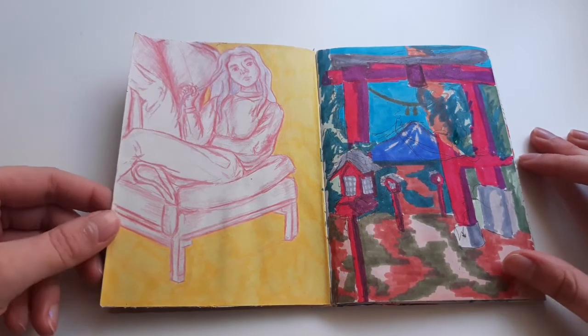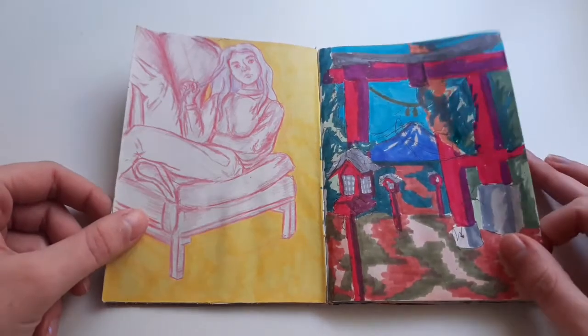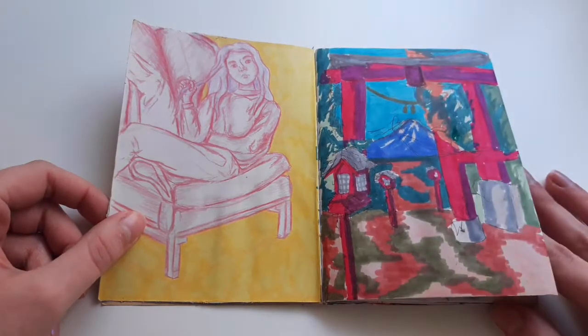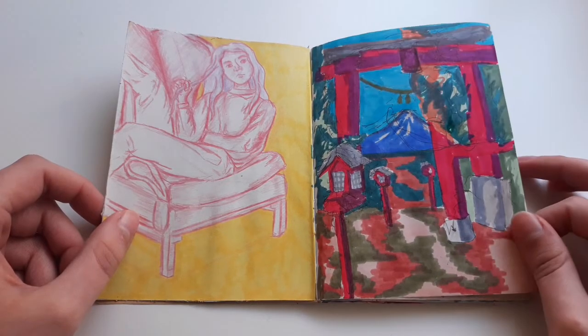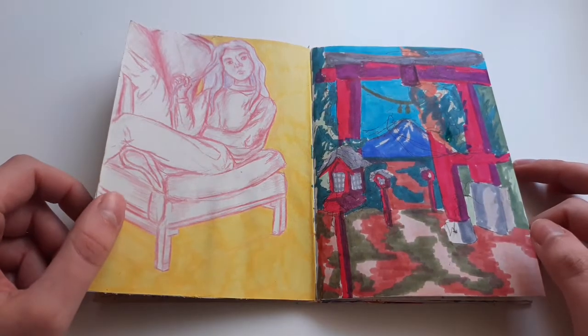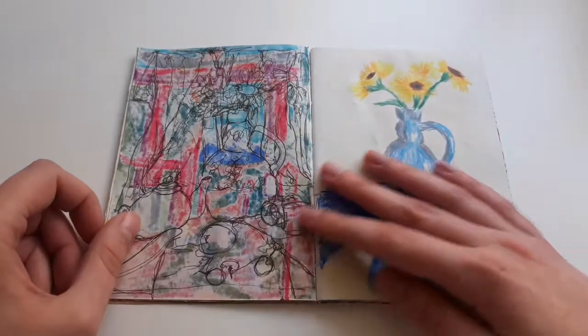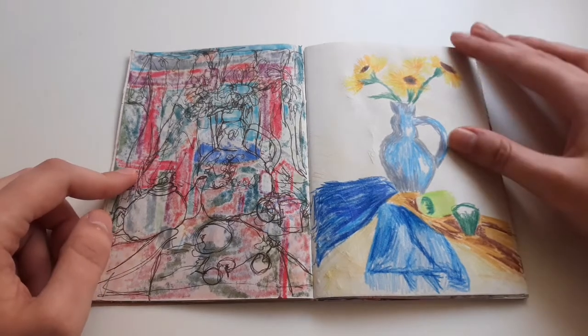So here we have a girl in a yellow background and a blind contour drawing. That's why it's so weird, I guess. I made a blind contour drawing and then started painting on it with alcohol markers. And then I kept up the blind contour. It was just fun.